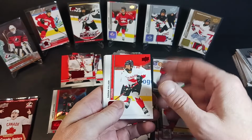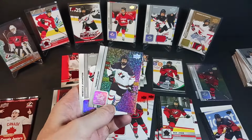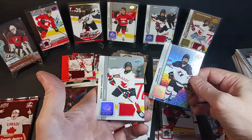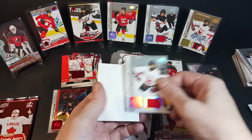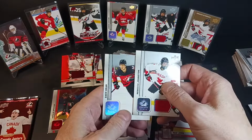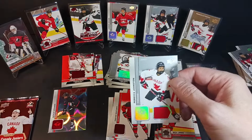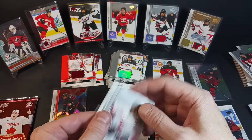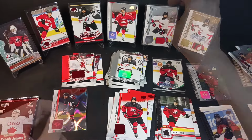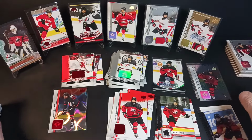Sarah Fillier. Tanner Howe, pattern foil. The Rebecca Johnson jersey card. Tanner Howe, pattern foil. And Zach Dean. Rebecca. Third ladies jersey card. It's just luck. You could hit guys or girls. I just managed to hit all girls in my box.